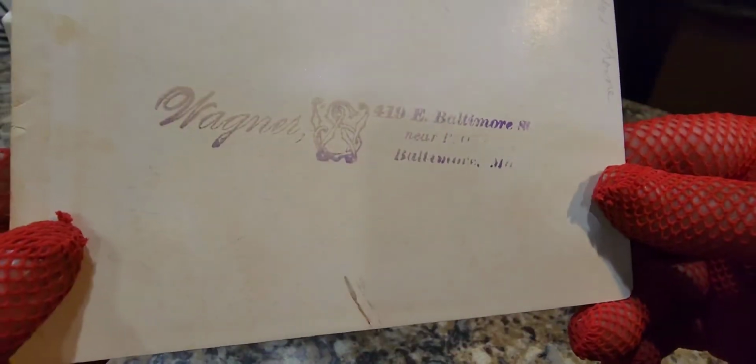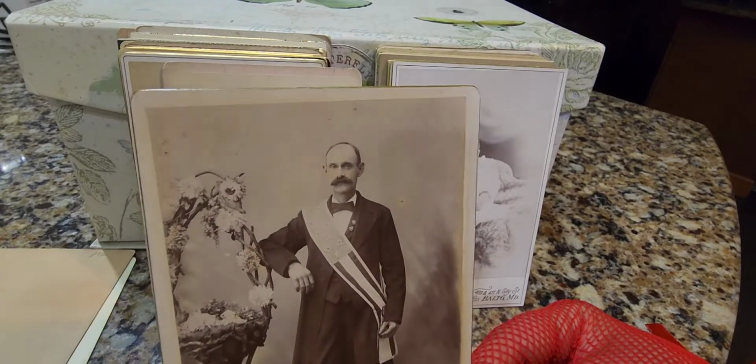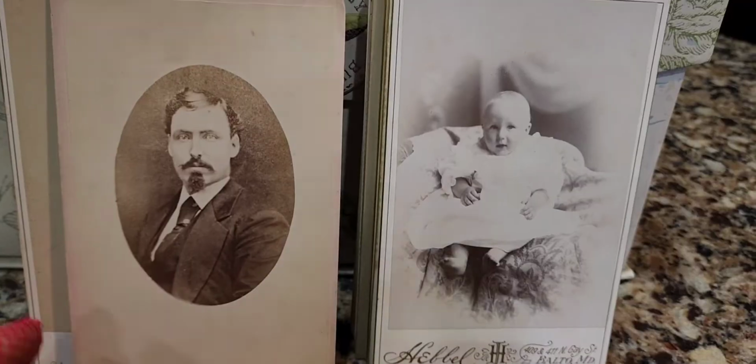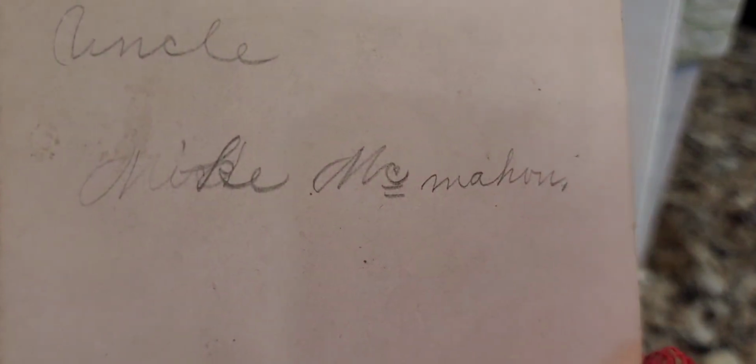And the cool thing about it is on the back we got a name, Alfred Thorne. And you can actually do research and find out who these people were. Now this was taken in Baltimore, Maryland, I guess. Yes, Baltimore, Maryland. So we can look up this guy, Alfred Thorne, on the internet under probably findagrave.com, and find out more about this man. Oh, we got a name. Uncle Mike McMahon, it looks like.